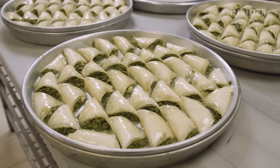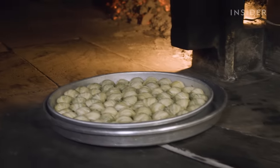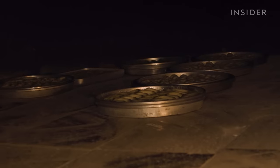Each tray bakes for 25 to 35 minutes depending on the style of the baklava and how thick it is. Once cooked, the baklava rests for up to 40 minutes.